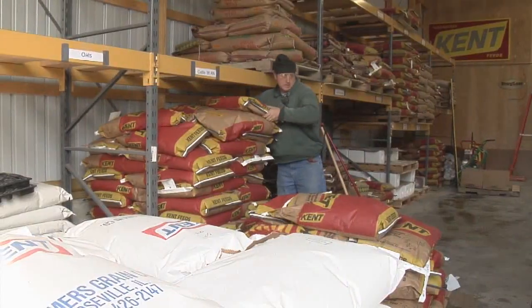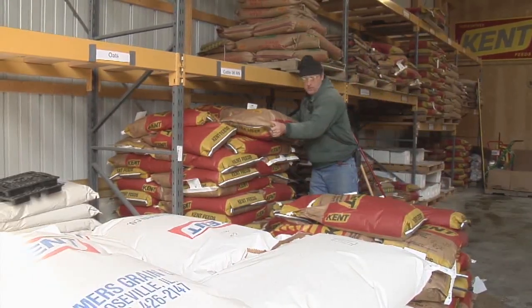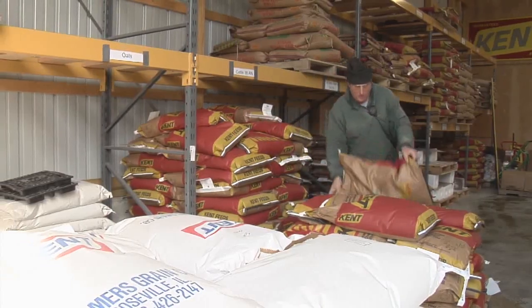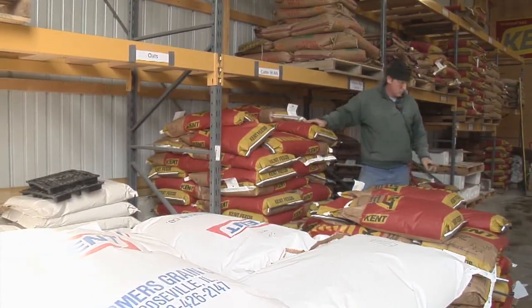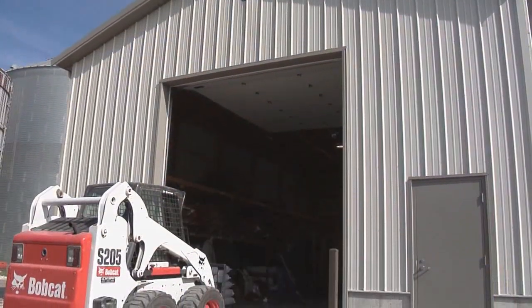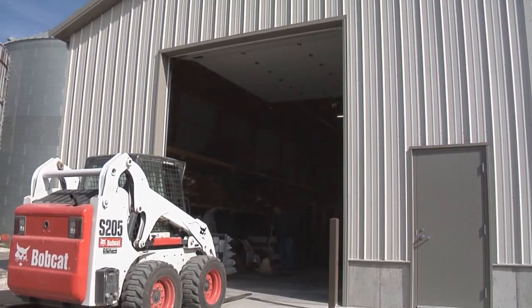When we built the building, we were thinking about adding the feed room on to the office itself. That way customers could walk in between the 2 buildings. The old building we used to have, you had to walk across the street. This one's connected now, it's a lot better. So we can do a ticket for them and we can walk out and get the products they need. And it's right connected, it's very nice.